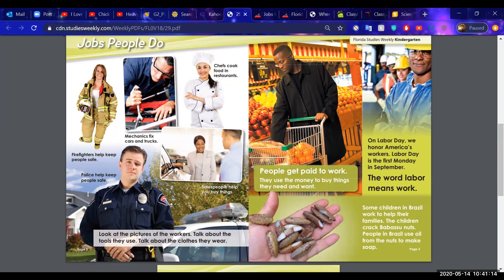What is this guy? He's a police officer. And what do police officers do? They help keep people safe. You can see that police officers have a very specific uniform. Their uniform will always feature a badge identifying who they are.